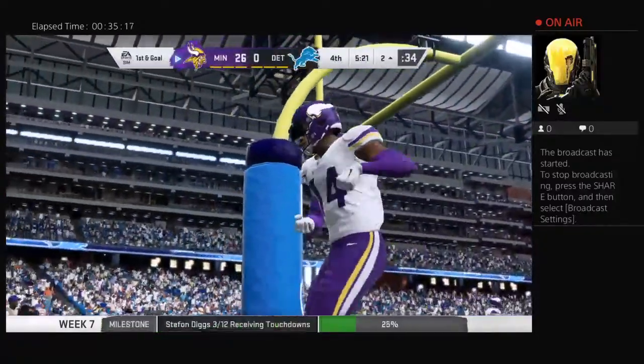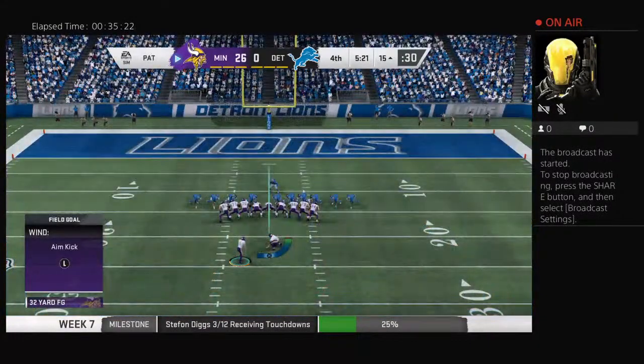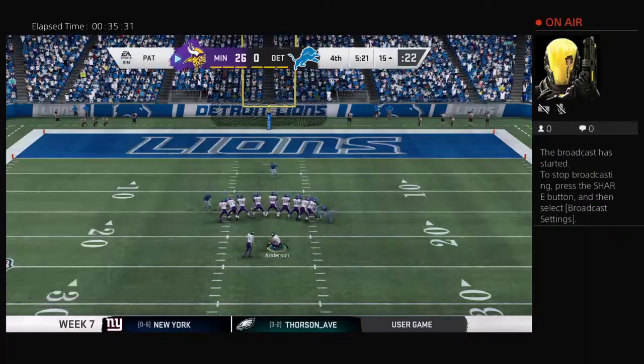Stefon Diggs, his third touchdown now on the year. And the Vikings are going to widen that advantage. The touchdown all set up by the big play one snap before, but they finish it off here with a shorter completion, this time for the score.